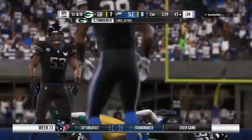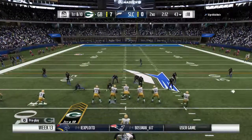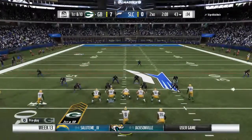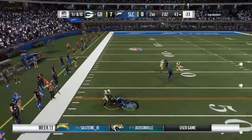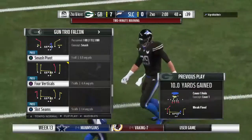If you're going to blitz, likely going to leave you in man coverage with this guy, and that is less than ideal. It is, because just about any offense that has an elite receiver, if you blitz and have him in man coverage, you're going to him, even if he has an elite defender on him, because he usually knows where the ball is before the defender does. 10 yards on the pickup there, and it'll be 2nd down.